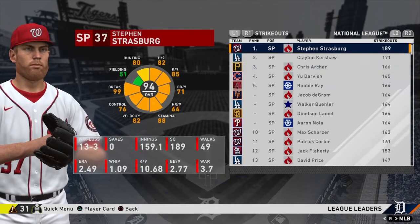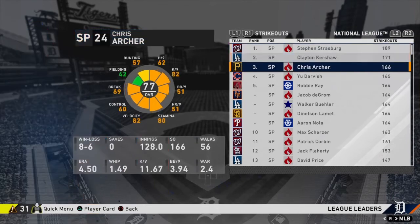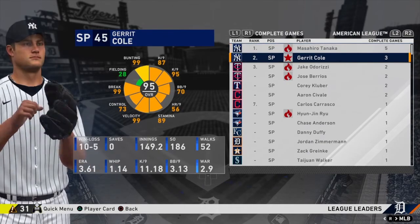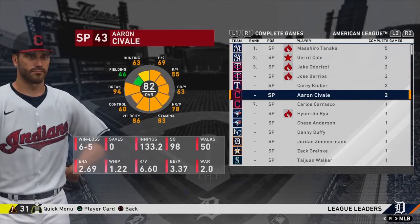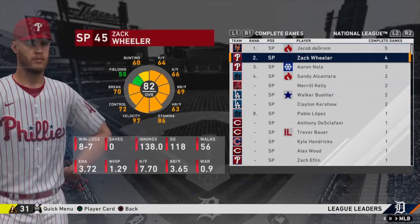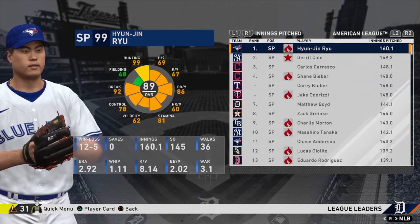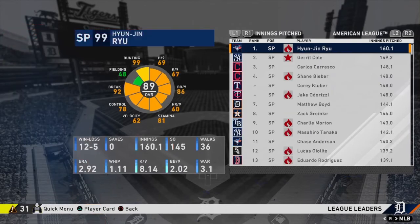In the National League, Steven Strasburg has the most with 189, Clayton Kershaw second most with 171, and Chris Archer third most with 166. Complete games thrown among American League pitchers, Masahiro Tanaka has thrown 5, Gerrit Cole's thrown 3, Jake Odorizzi, Jose Berrios, Corey Kluber, and Aaron Civale have each thrown 2. In the National League, Jacob deGrom's thrown 5, Zach Wheeler's thrown 4, and Aaron Nola has thrown 3. Innings pitched leaders in the American League, Hyun-jin Ryu has 160 and a third innings pitched. And in the National League, Steven Strasburg has 159 and a third innings pitched.